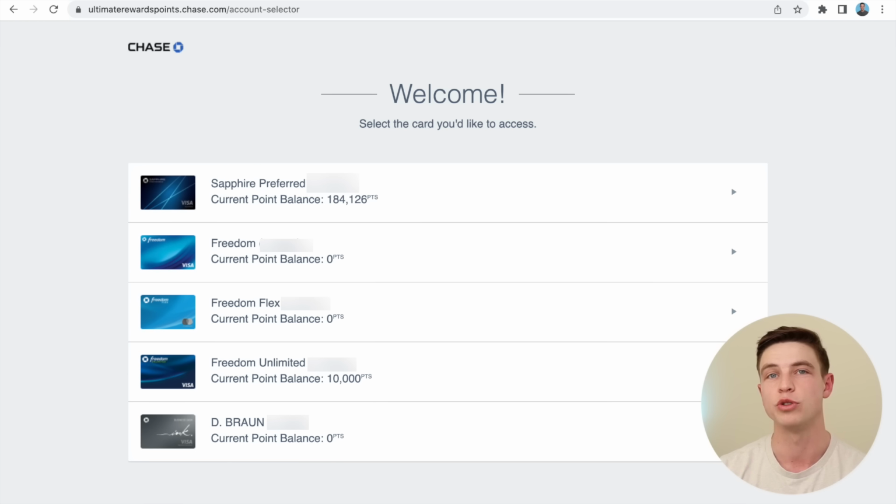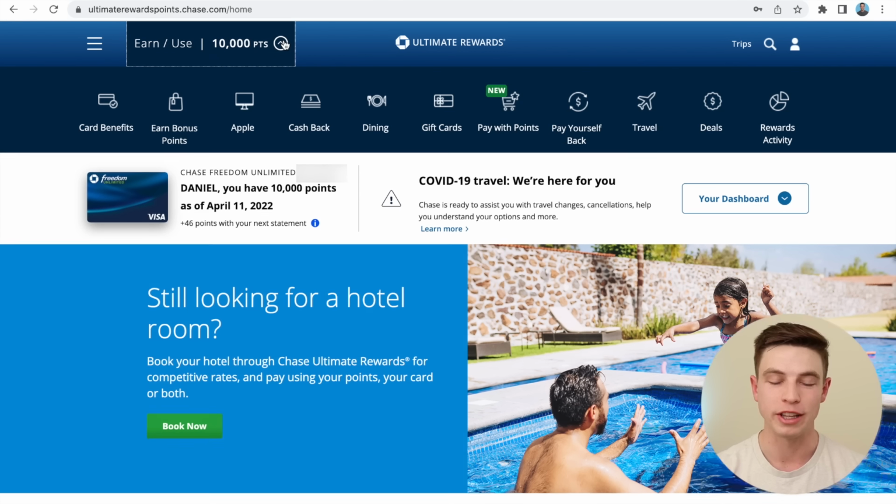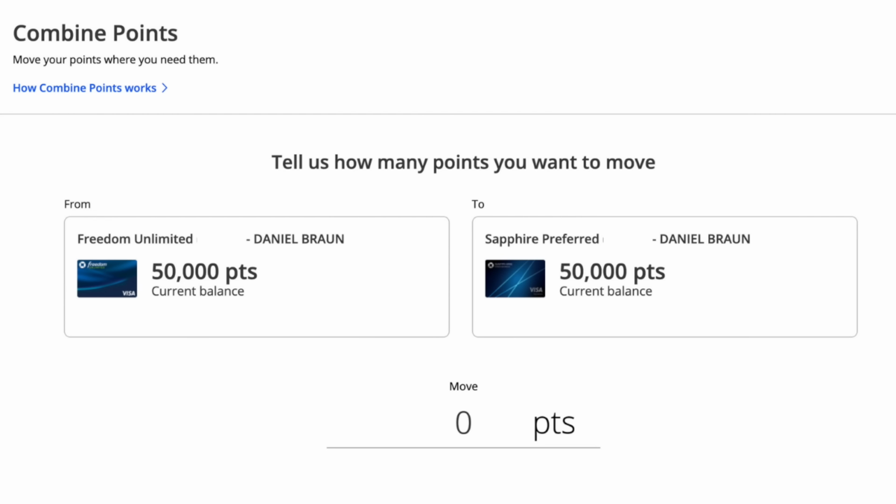That means it's going to make those Ultimate Rewards points very valuable because if you're earning points with one card, you can transfer them over to another card that maybe has some better redemption features like I have with my Chase Sapphire Preferred. So you can easily move those points by just going to the top here and then clicking on combine points, where you can select the cards and then the exact amount of points that you want to transfer to and from those cards.